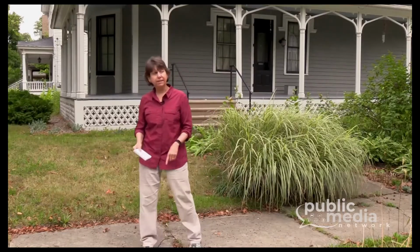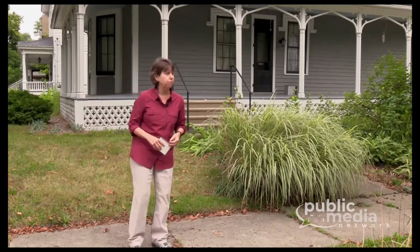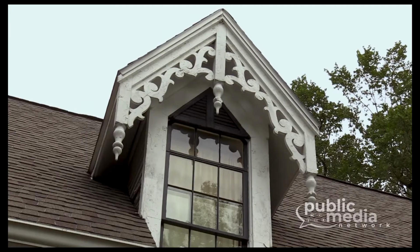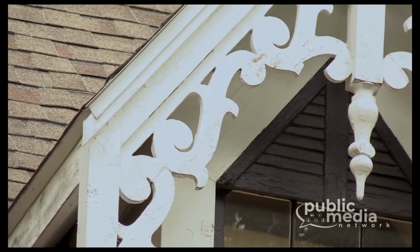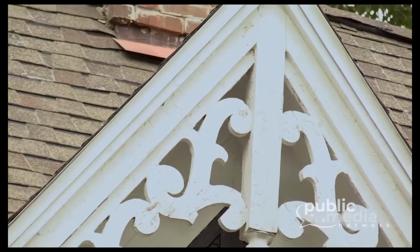The other thing that we see on the south side of the Prouty home, we see two windows coming off that roof line. Those windows have a special name. Those are called dormers. And if you look at those, there's that repetition of that vergeboard coming on those dormers.